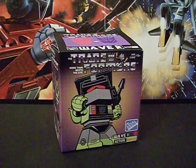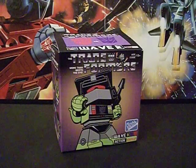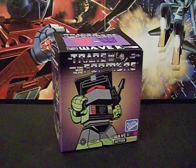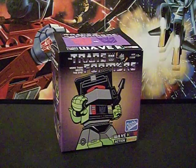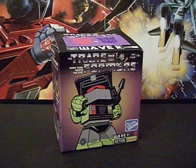This is the only one of these figures I own. I've never picked these up. I've seen them in the stores. They just do not appeal to me. They got that Funko Pop giant bobbleheady look going to them, and I do not like that whole aesthetic. It does not move me. It does not do anything for me.